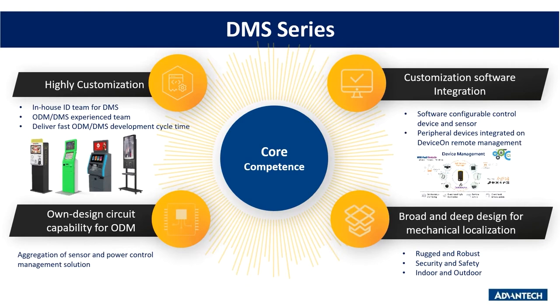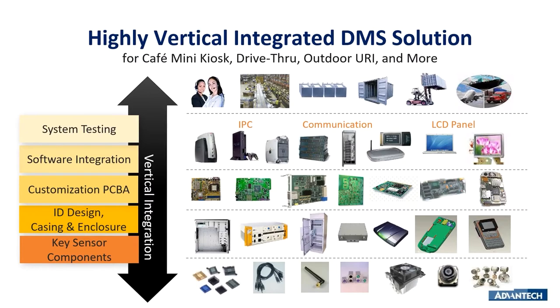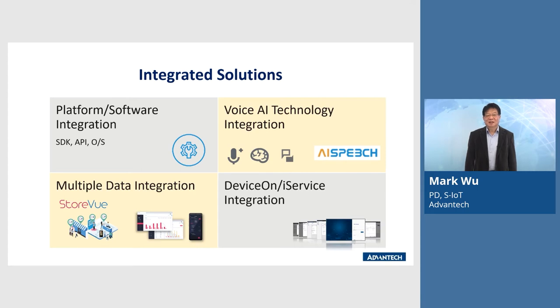We'll be able to provide a robust and rugged big size kiosk with security and safety functionalities to meet different environments and application requirements. So the UTK series will be able to provide kiosk vertical integration from components level to system level, products from cafe mini kiosk drive-through to sophisticated outdoor public space applications. Furthermore, UTK offers software service such as SDK, API, OS platform integration, built-in voice and image recognition AI, and provides StoreView chain store solution and DeviceOn remote management for customers.